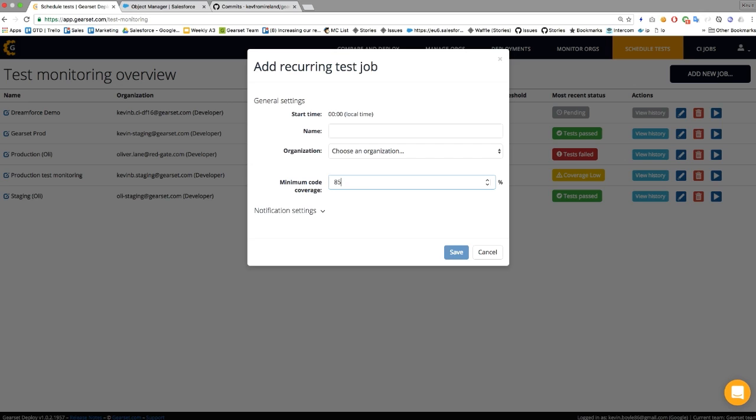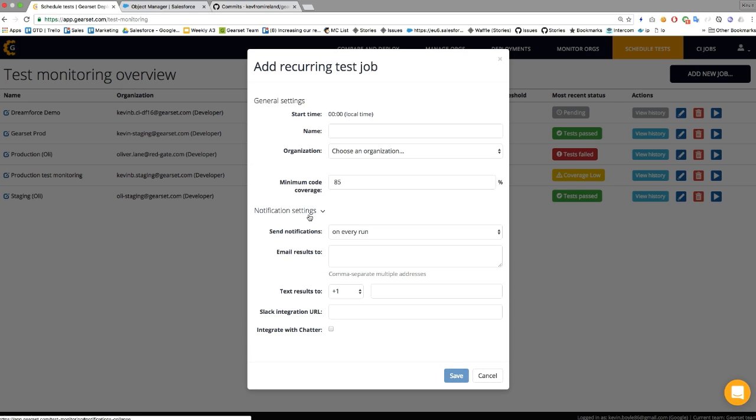So I can set my code coverage percentage, and finally I can choose my notification settings. So whatever way I want to get told. Again, typically this is a team thing. You're trying to surface as much information to the team as possible so you can make those decisions quickly and at the right time.